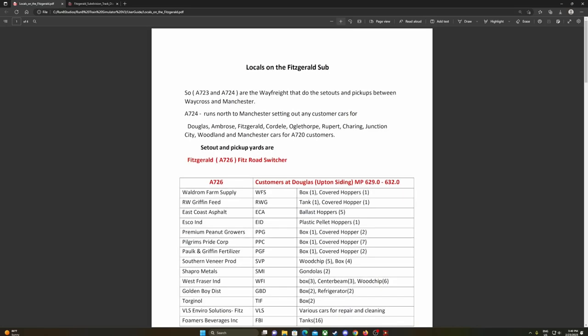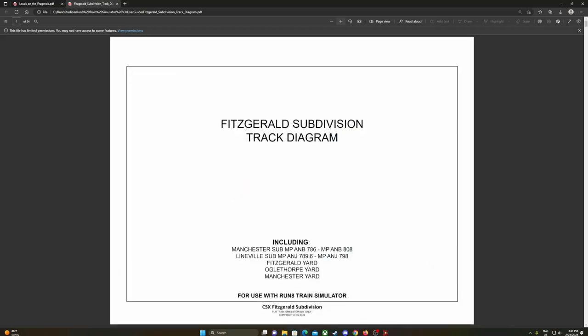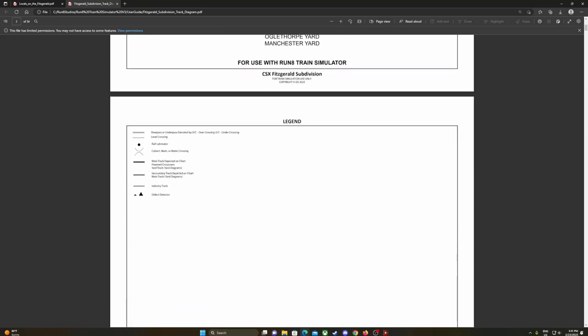This is the locals, and then this is the actual track diagram that you can look through for yourself. I'm not going to go through this whole thing. Obviously, it'll just take forever. Tells you the mileposts between Manchester, Lionville, Fitzgerald, Oglethorpe. It's got the different yards, all that good stuff on there. Shows you what's what. Overpasses, level crossings, rail lubes, culvert wash.